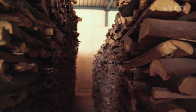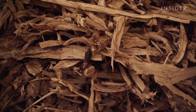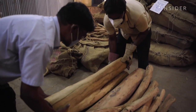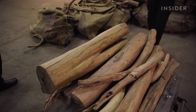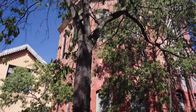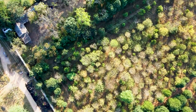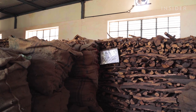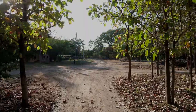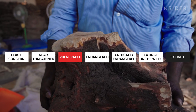Although this might look like a lot of sandalwood, India is actually facing a supply shortage. In fact, the supply is so limited that this sandalwood distillery only operated for about 4 months in 2021. And up until 2002, it was illegal for private growers to plant sandalwood trees in the southern states of Karnataka, Tamil Nadu, and Kerala. With only a small amount of government-sanctioned replanting alongside the over-harvesting, India's supplies suffered. And since 2018, the species has been considered vulnerable, one level above endangered.